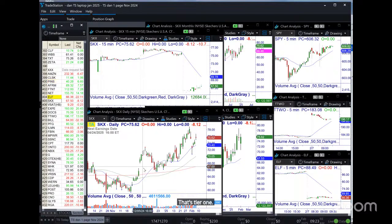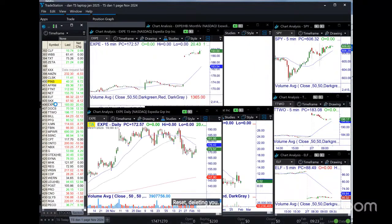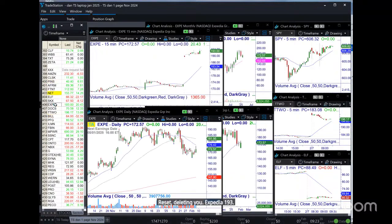And this one's substantially different. Substantially. It's a nasty bearish gap. But let's see what it does here at the 200. So that could be a 30-minute high put spread, even though it's a nasty gap. VSAT, deleting you. Expedia 193. Bullish as can be. Bullish as can be. And it's holding strong, but I'll put it on my list. Possible 30-minute low, call spread.